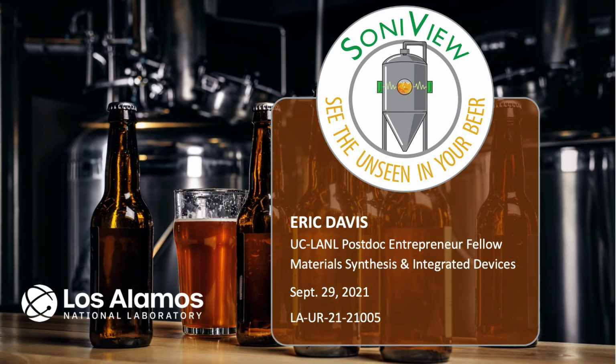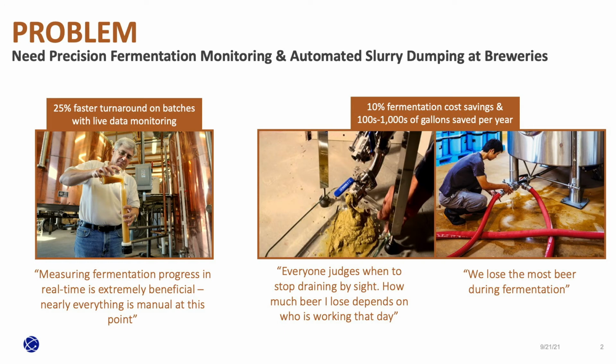Hi, my name is Eric Davis, and my technology is called SoniView, which allows you to see the unseen in your beer production. So first of all, the problem in the brewing space is that there's a great need for precision fermentation monitoring and automation of the slurry dump process.